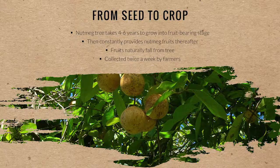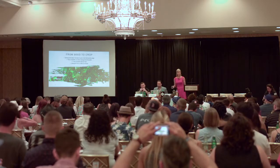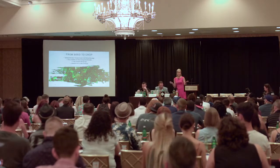So the tree bears this fruit. The tree itself takes about 4 to 6 to 7 years to come to maturity, and thereafter it bears fruit constantly every year. So for the first 4 to 5 years, it's just a tree growing. It takes a little bit of investment, a bit of patience, but then it will bear the fruit. And what happens here is that the fruits will fall naturally from the tree.